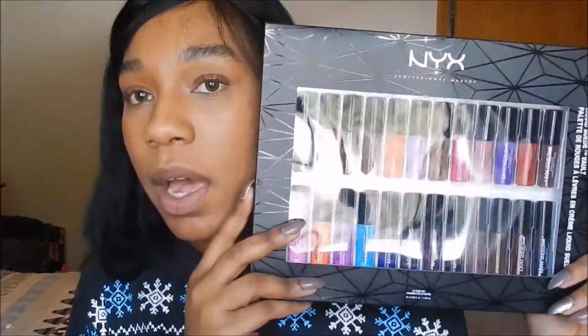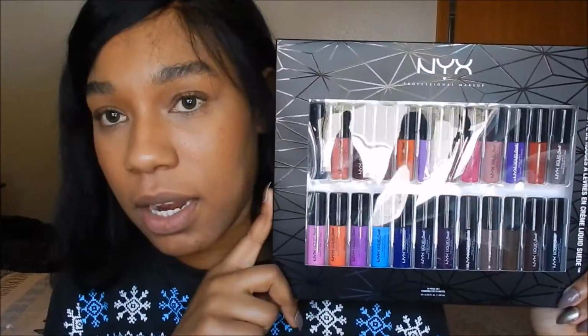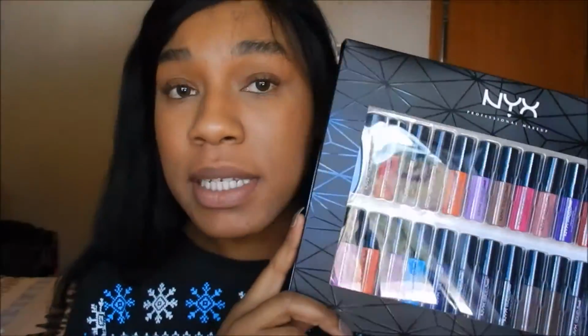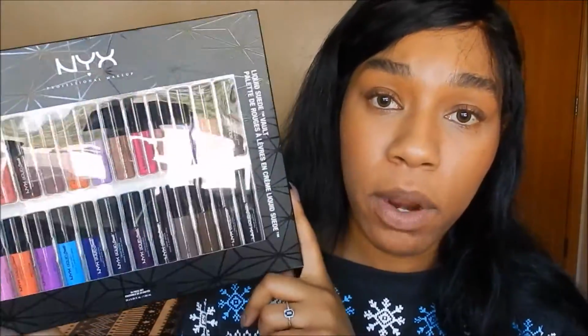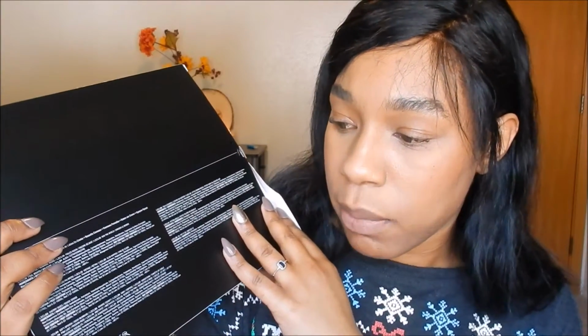First one that I will talk about will be the Liquid Suede Lipstick Vault. This includes a sample size of all 24 of their Suede liquid lipsticks. It retails for $49.99 and you get 38.4 milliliters. I'm not familiar if they have done this before with their other liquid lipsticks and lip glosses, but I believe this is the first year that they have had the Suede lip creams, or at least enough of them to have a vault set. The bag includes the ingredients if that is important to you.